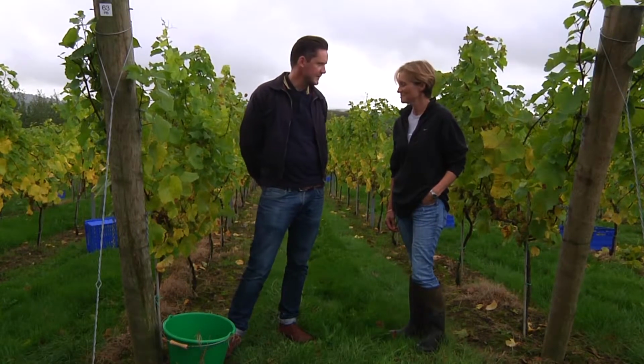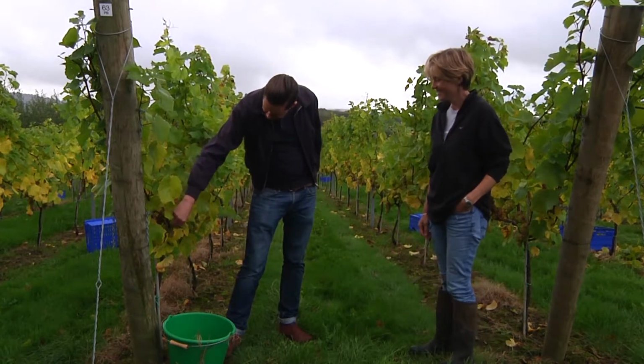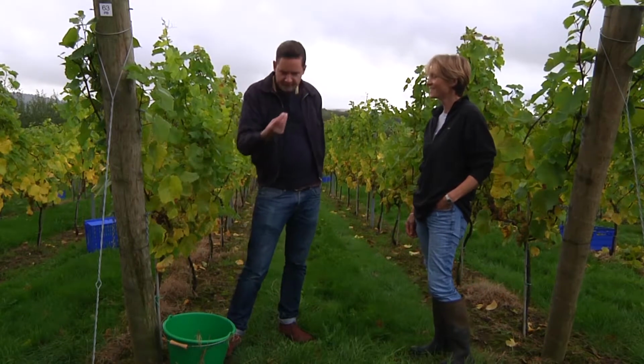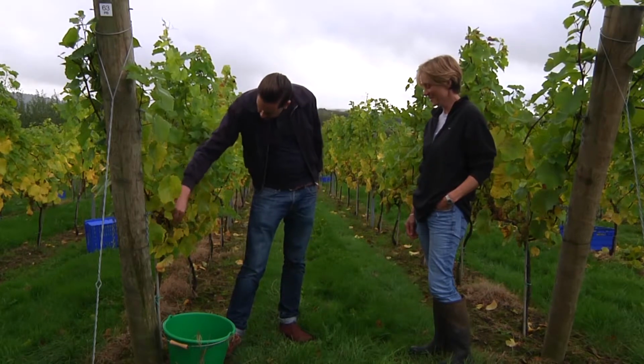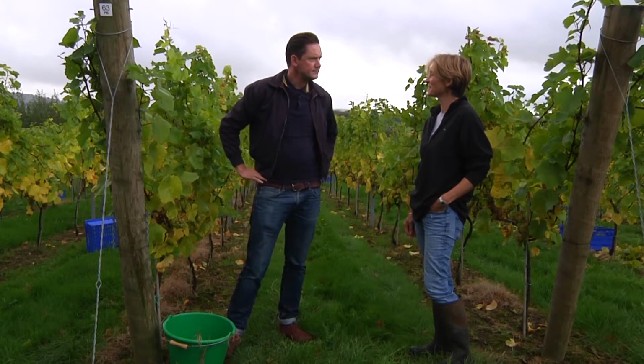I'd like to make a contribution to the wine picking because I've dressed appropriately, so I'll just take that one there. Actually, I might eat that one. One grape. Okay, we've only got 80 tonnes to go.